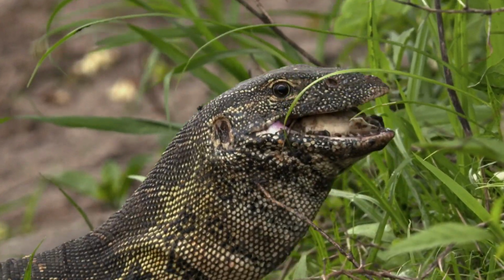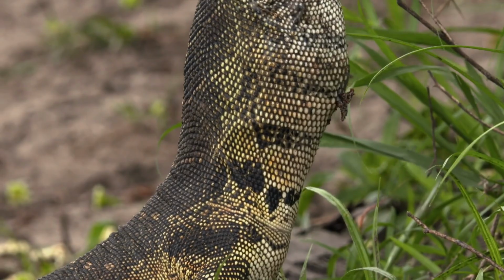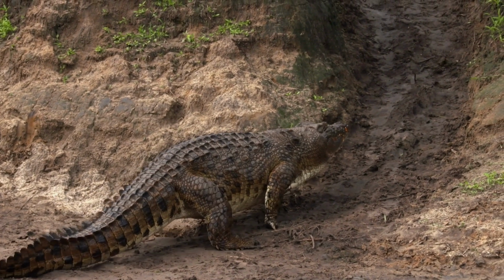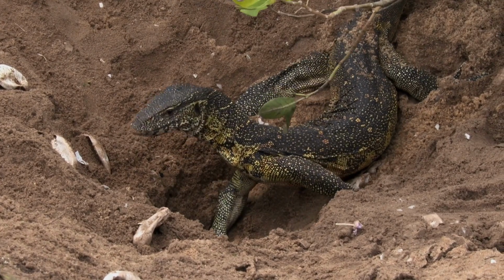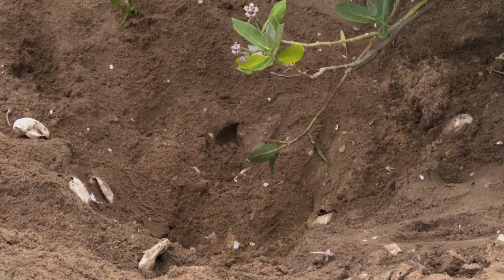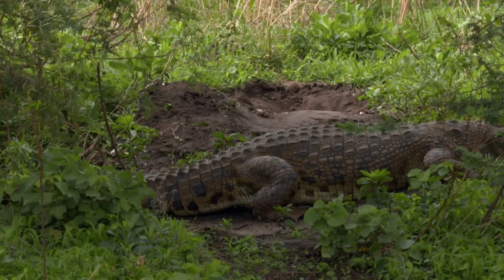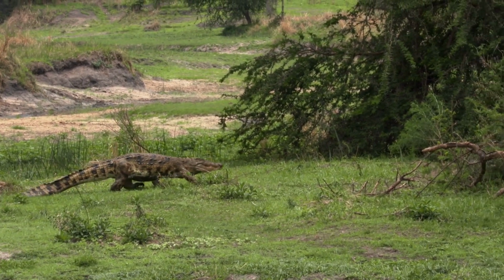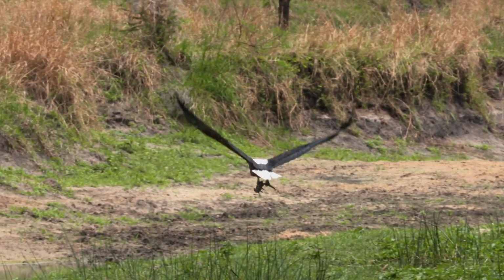If the shells are soft enough, the monitor will eat them immediately. The mother makes her way back to the nest. Why see off one nest raider when you can see off 2? But she's too late to save some of her eggs and a hatchling. The fish eagle has claimed its young prize.